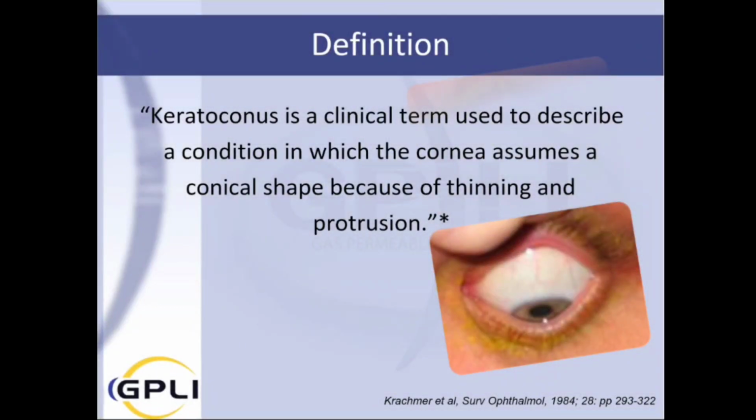Keratoconus is a clinical term used to describe the condition in which the cornea assumes a conical shape. The corneal thinning induces irregular astigmatism, myopia, and protrusion, resulting in impaired vision. Keratoconus is thought to be a non-inflammatory disease, although inflammatory molecules, interleukin-6 and tumor necrosis factor alpha, are overexpressed in the tears of subclinical and keratoconus eyes. Increased MMP9 levels were found only in keratoconus eyes, indicating that the pathogenesis of keratoconus may involve chronic inflammatory events.